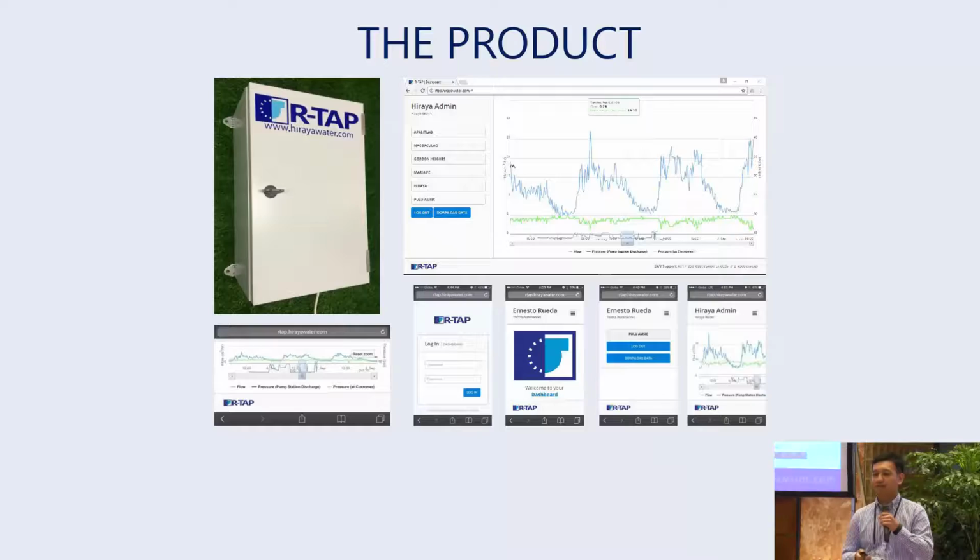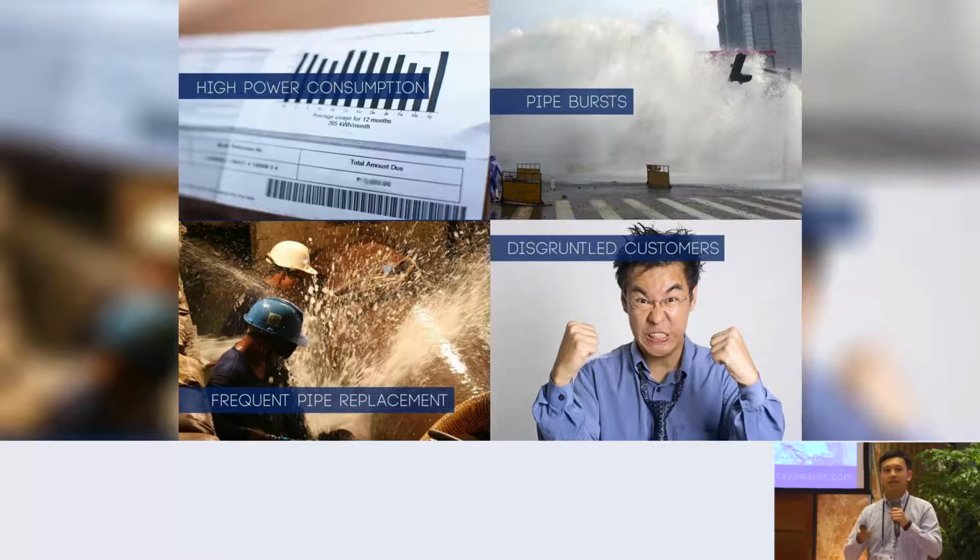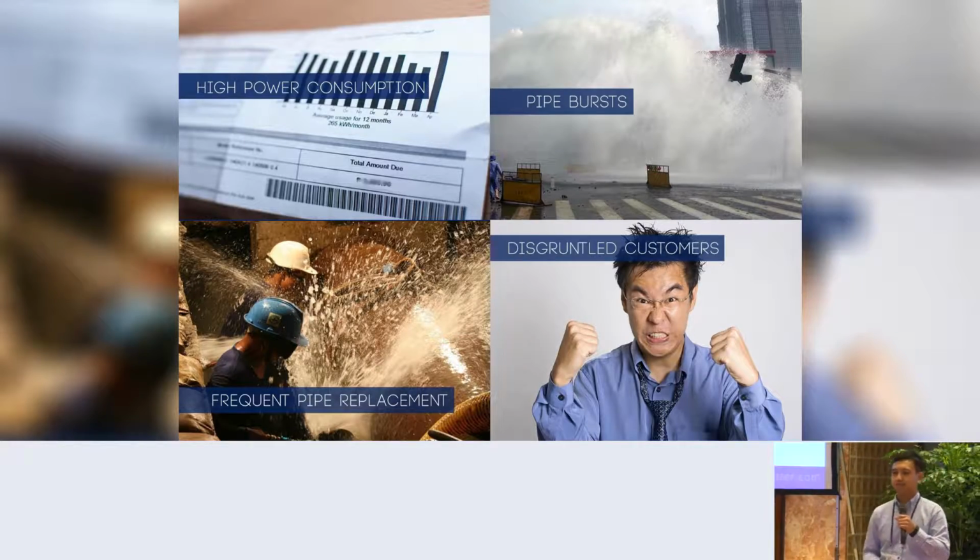The first product that we've built is called RTAP. RTAP is an advanced pressure management system. It optimizes the operation of pumping stations and water distribution, addressing the problems of leaks, water loss, and high power consumption, among others. So how does this work?